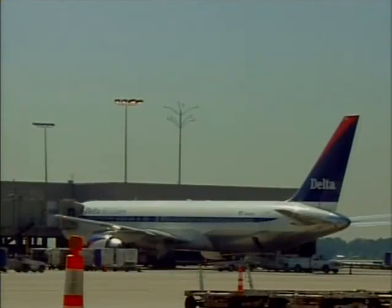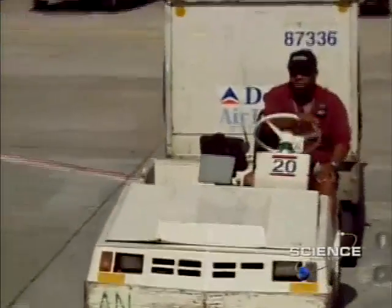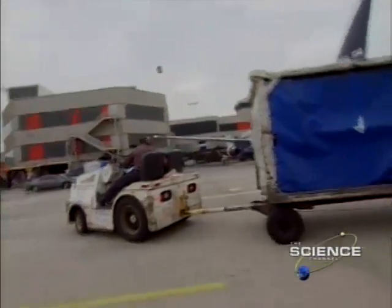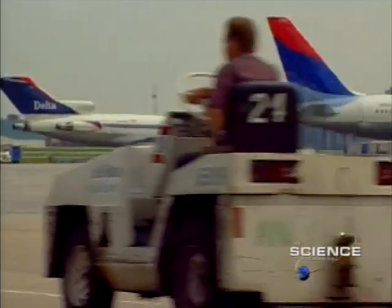Delta Airlines is implementing a new technology that gives baggage handlers real-time information about connecting flights. In our Atlanta operation, we have the capability of sending real-time information to the tug driver via a computer that we've got mounted on those tugs. With the computers we use now on the tugs, it eliminates a lot of wasted time. Any flight in the Delta system, even international flights, this computer on board will tell us if it's on the ground or if it's in flight.